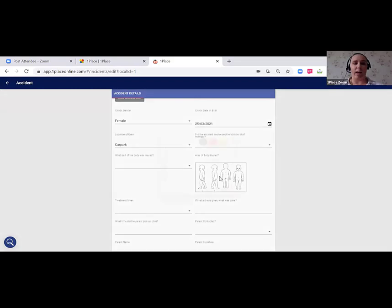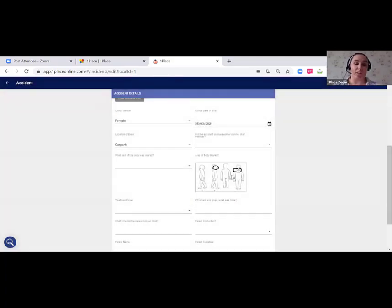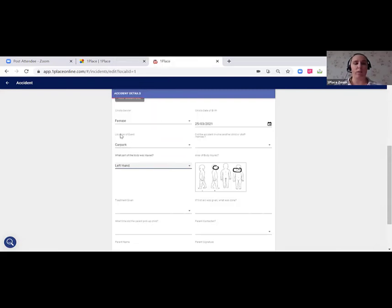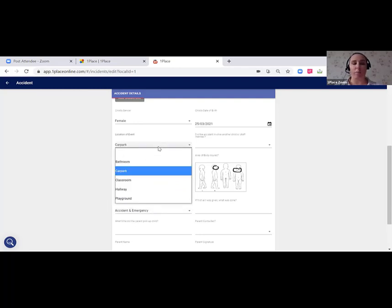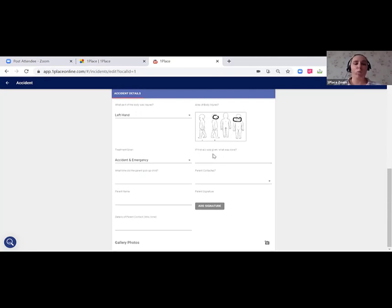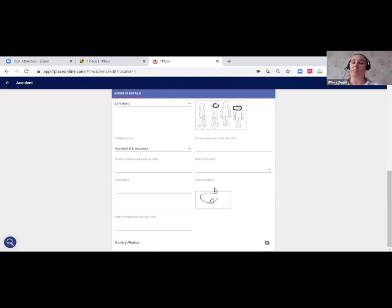Now, something that I really like is the ability to circle the primary and secondary injury type, and actually have an image of where the child was hurt within a digital environment as well. All of these ones I'm showing you in terms of location, body part injured, and treatment given are all reportable. So you're able to see the percentage of time something's happened in the car park versus the hallway, et cetera. We can also gather parent contact information. So what time was the parent contacted, the parent name, and then of course, once they arrive at the centre to pick up the child, we can ask them to sign on the tablet or the device or at reception, so that we're gathering that all together.